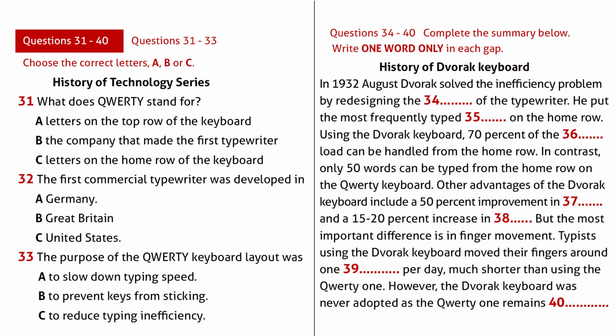Why? First of all, bad luck and bad timing on the part of the Dvorak team. First, there was the Depression, not a good time for introducing change. But the main factor that worked against the Dvorak system was habit. People were used to the QWERTY keyboard. Computers today could easily switch the arrangement of letters to the Dvorak layout, but it seemed that because of habit, the QWERTY layout remains dominant.